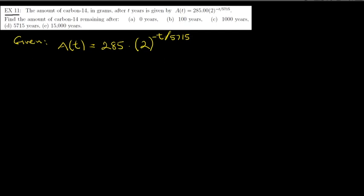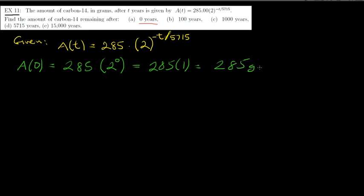And so we want to find the amount of carbon-14 after, let's say, 0 years. In other words, we just want to evaluate this function at t equals 0. So if t is 0, you just get 285 times 2 to the power 0. And 0 divided by 5715 is still 0, and negative 0 is still 0. Well, remember, 2 to the 0 is not 0. It's 1. So you just get 285 grams. That should not be a surprise. The 285 grams is how much we're starting out with. So right now we have 285 grams of carbon-14.